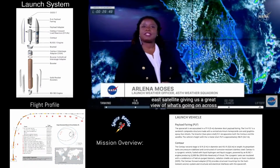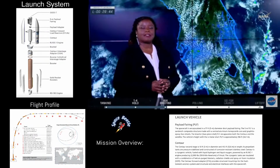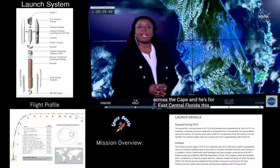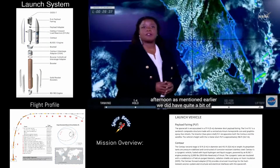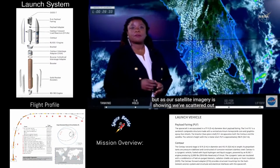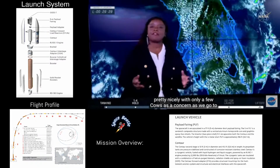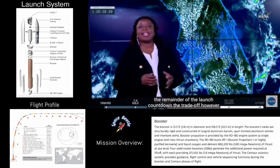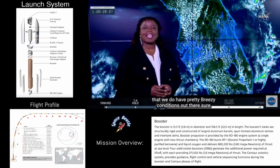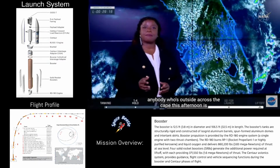Now, as mentioned earlier, we did have quite a bit of overcast clouds and some low clouds out there earlier today, but as our satellite imagery is showing, we've scattered out pretty nicely with only a few clouds as a concern as we go through the remainder of the launch countdown. The trade-off, however, for those clearer skies and partly sunny conditions is that we do have pretty breezy conditions out there, as anybody who's outside across the Cape this afternoon is experiencing. And those are going to be our primary concerns as we go forth into the count for the remainder into the launch.